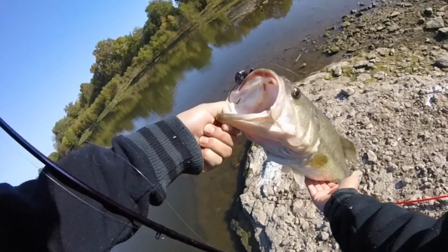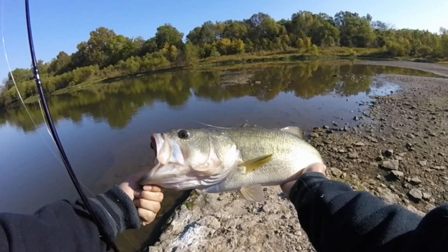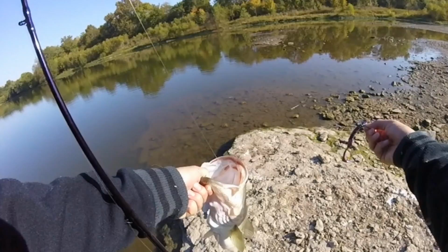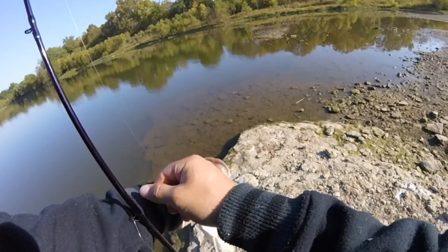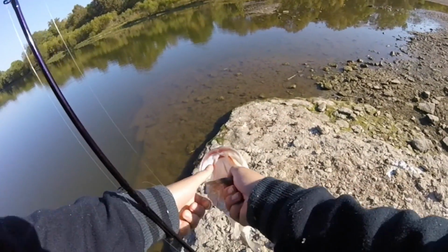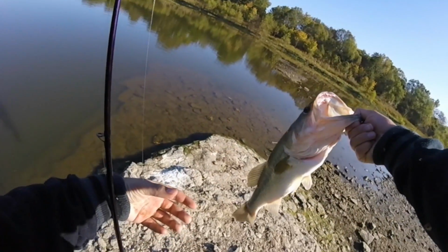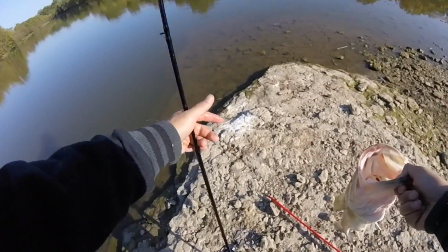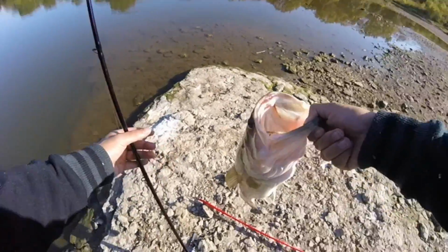That is what I came here for, guys. That is a solid. Oh, look at this. Look at this. Barely came out. Oh my god. That's a toad. I think I'm gonna have to take a picture with him.